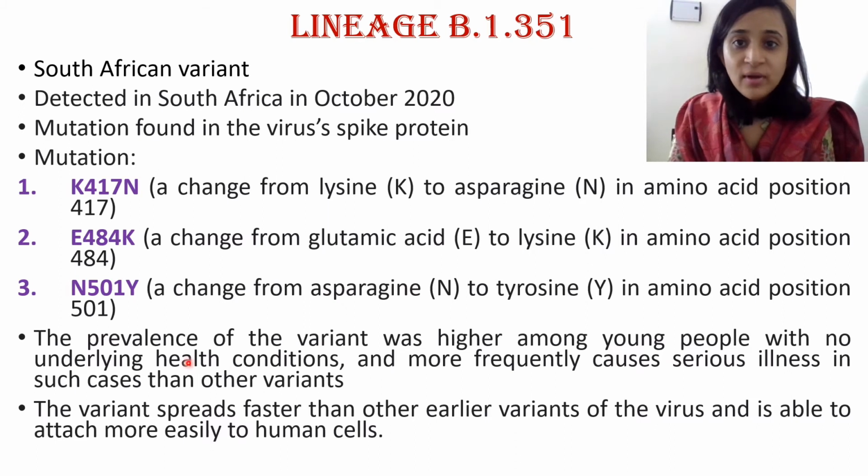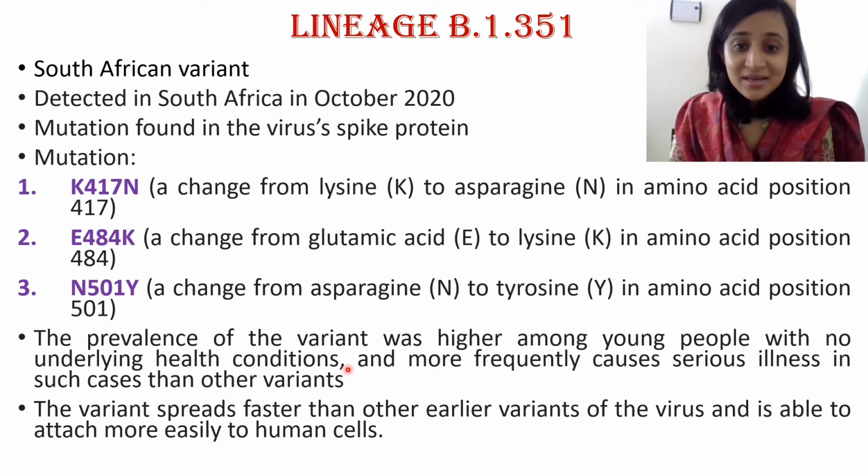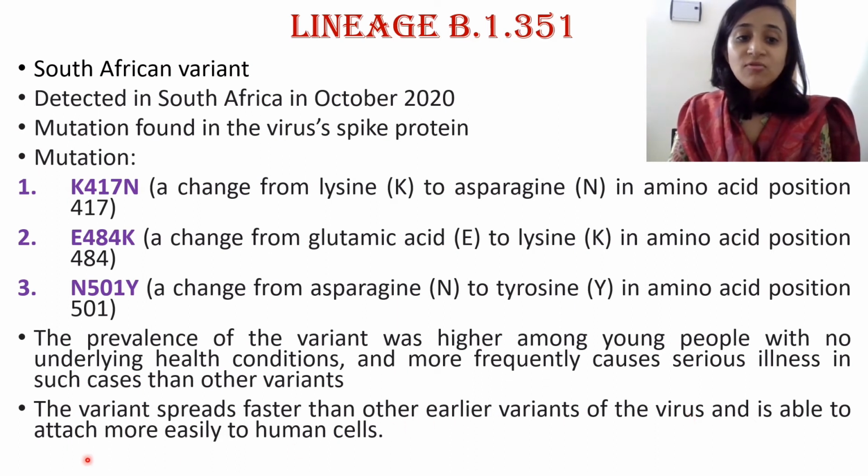So it has been reported that the prevalence of the variant was higher among young people with no underlying health conditions and more frequently causes serious illness in such cases than other variants. And it is very much frustrating, and it has been also noted that the variant spreads faster than other earlier variants of this virus, and they are capable of attaching more easily to human cell. So it's very much frustrating, but hope science will find its own way very soon.